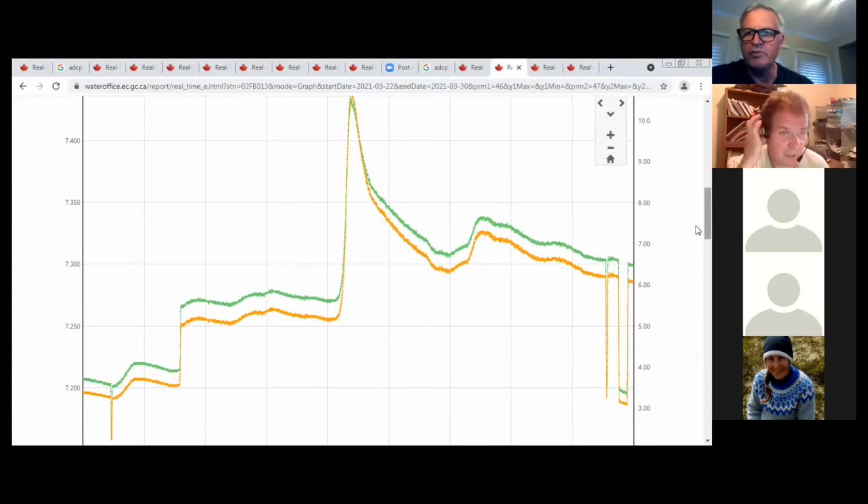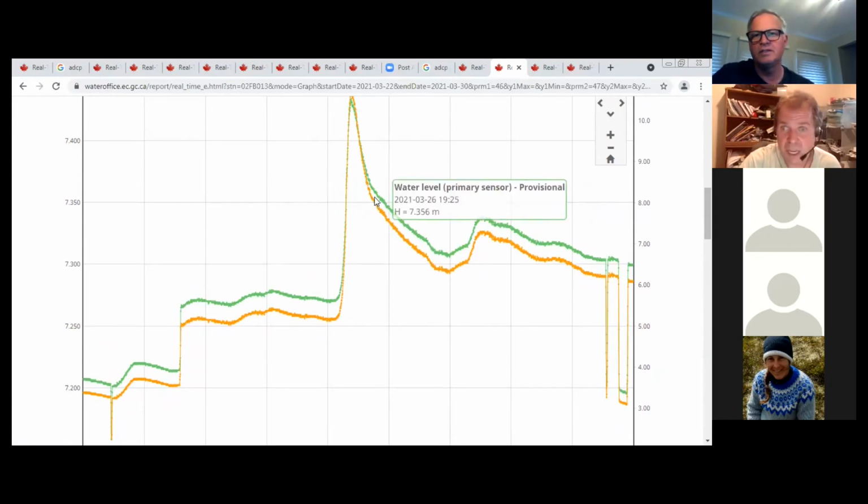I've actually got a movie of it. If you want me to share my screen, I'll give you people an idea what it looks like. Sure, go ahead. Let's show a movie for what this level looked like. You can see that it was 8 meters per second. Let me stop my sharing. Go ahead and throw your movie up and people can see what 8 meters per second looks like.